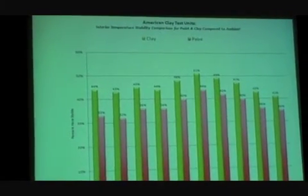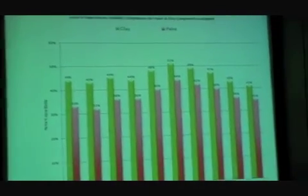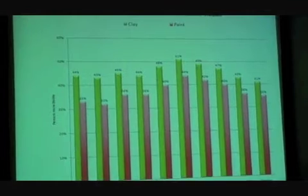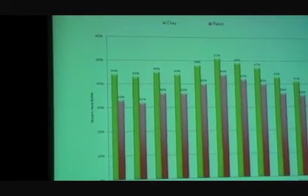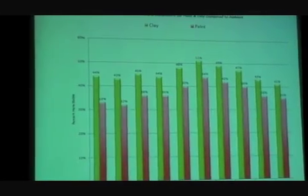from the outside, but the clay was considerably more stable than the paint. So we saw as high as a 12% greater stability in the clay, and over the past year, we have seen it become more consistently 6% more stable than a painted wall surface.